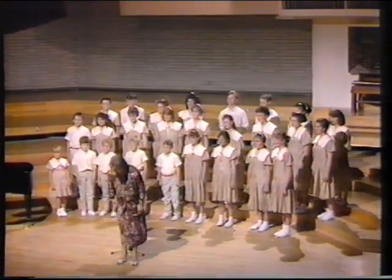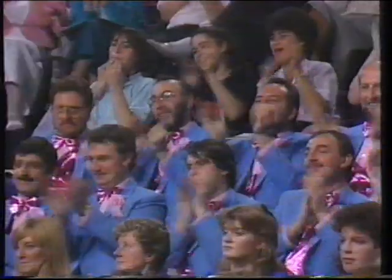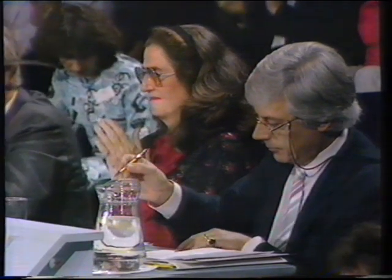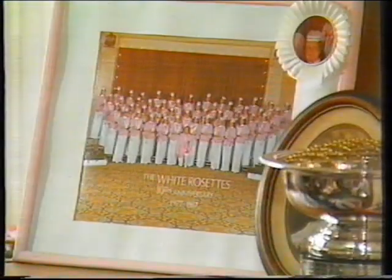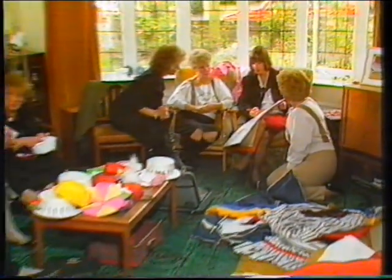The Alicia Bardsley Singers from Stockport. We've already seen one barbershop chorus in tonight's quarterfinal, so you know the sort of polished routines that these choirs produce. But this does take hours of preparation and the combined skills of a whole team. The White Rosettes, a ladies' barbershop chorus, lay their plans in a front room in Leeds.